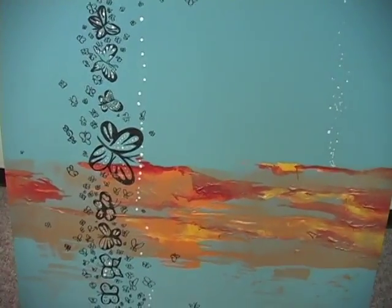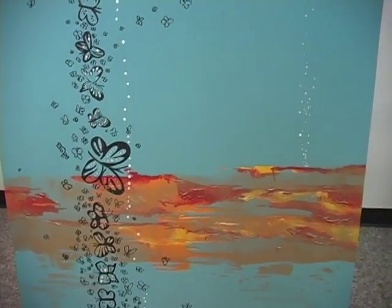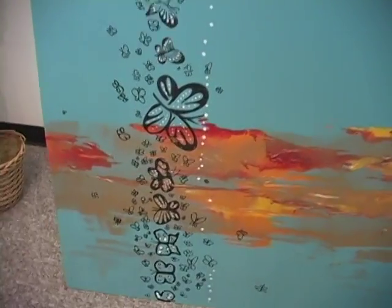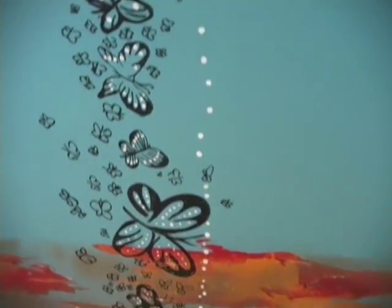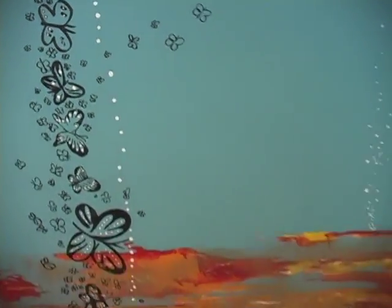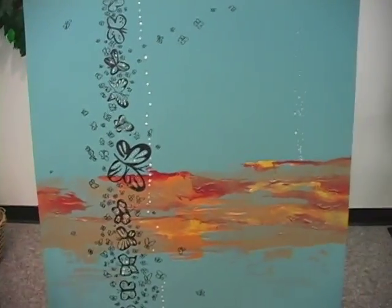And these are butterflies. Can you describe a little bit about this one? I can't remember the name of it, but it definitely has a lot of butterflies. Yes, it does. It's called Dreams. We're going to have a list of titles when we get them all together. See, not all the panels are in yet.